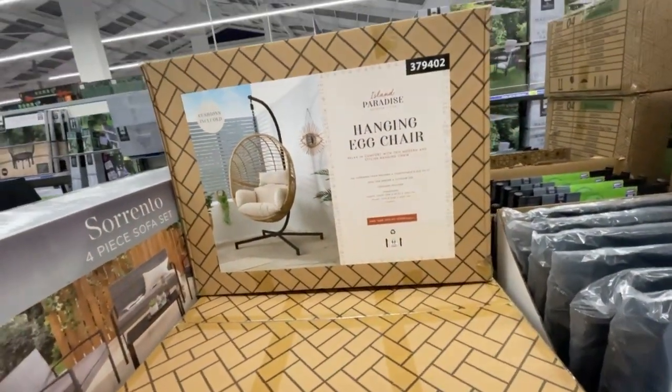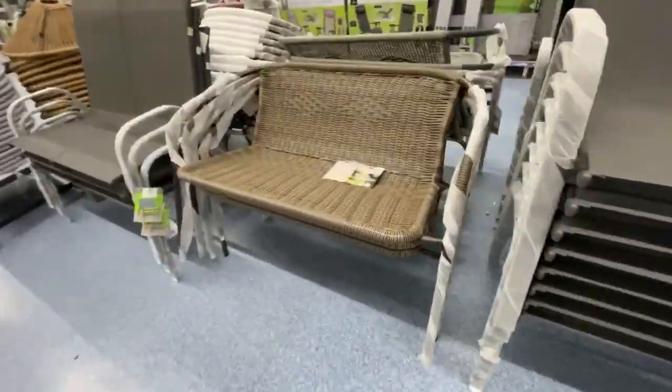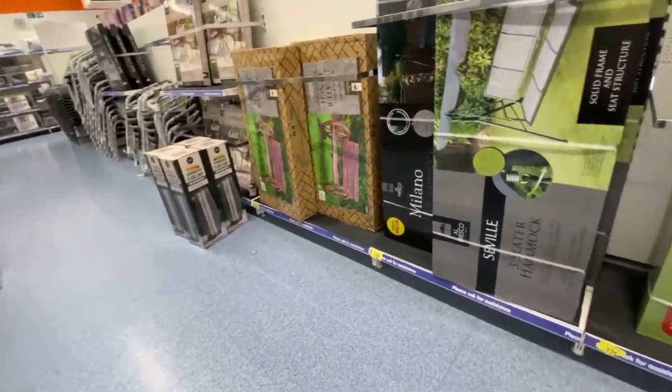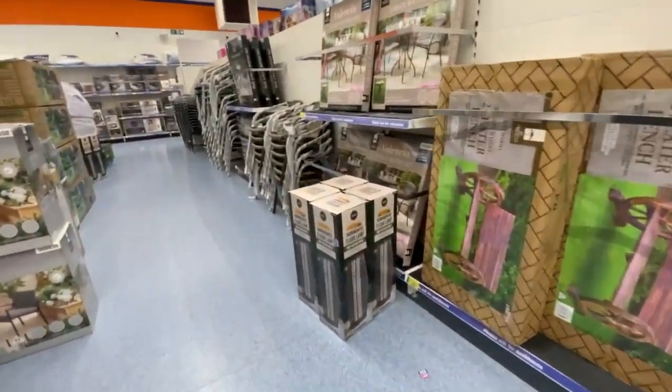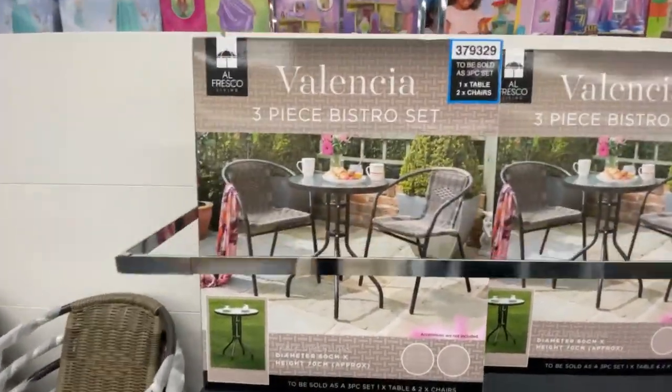I love how I keep going back over just to see where is the price? I really want the price of this one. But yeah, they had so many cute little benches like this. I just thought it'd be so nice to stick even out your front. Just sit out the front with a nice glass of wine. But yeah, they had lots of good sets like this.